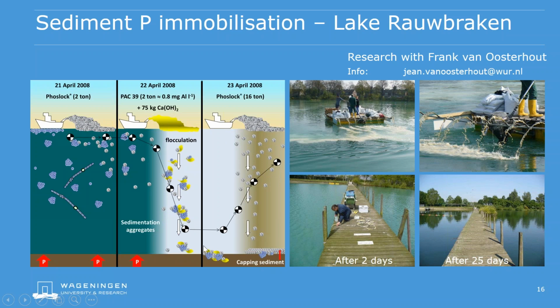Well, if you strip a water column of all particles and then add a clay, you create a glacial lake. So it looked a little bit bluish after the intervention, but when that was settled down, the water was pretty clear, and we had more than 10 meters transparency, which is rather unique or maybe ridiculous for the Netherlands.